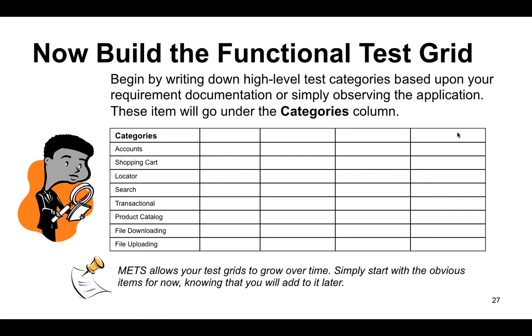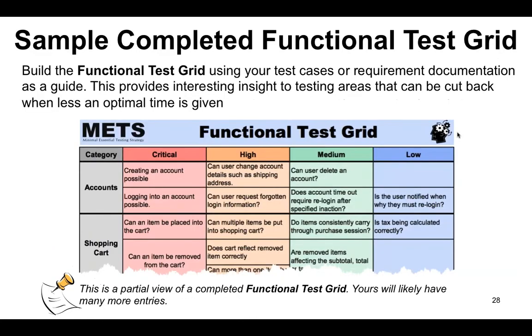And remember that this can be such a great tool for your QA team. So I would really encourage you to bring even your junior testers into this process. We'll give them great awareness of the complexities of the applications they're working with every single day. So in this case, I've completed a sample functional test grid.